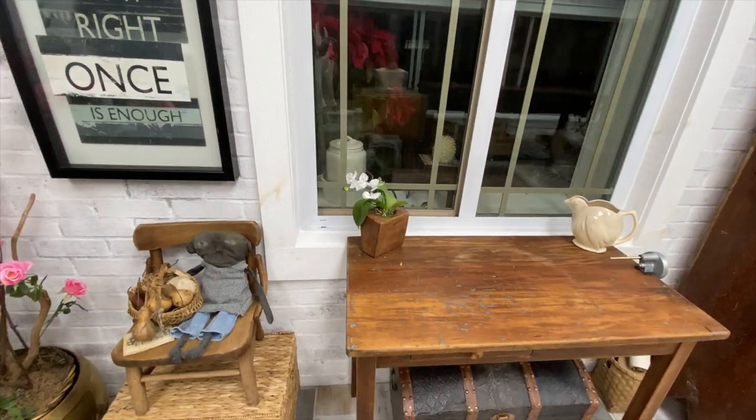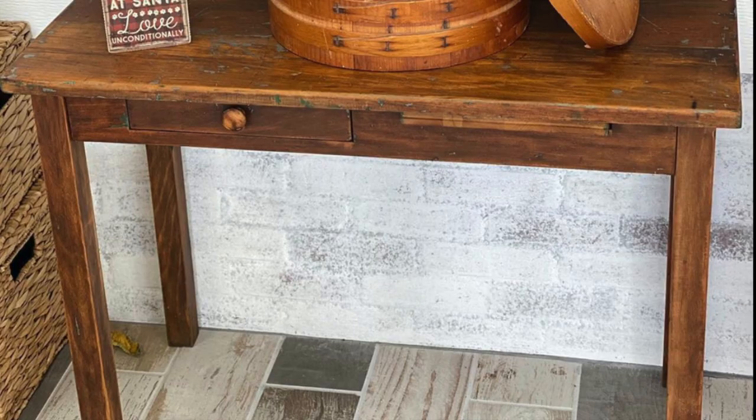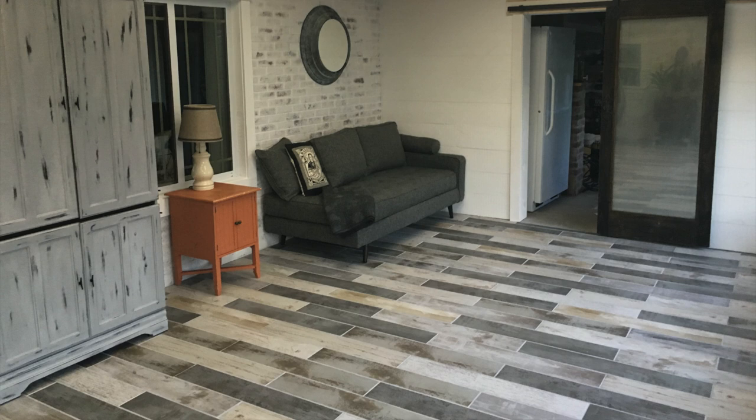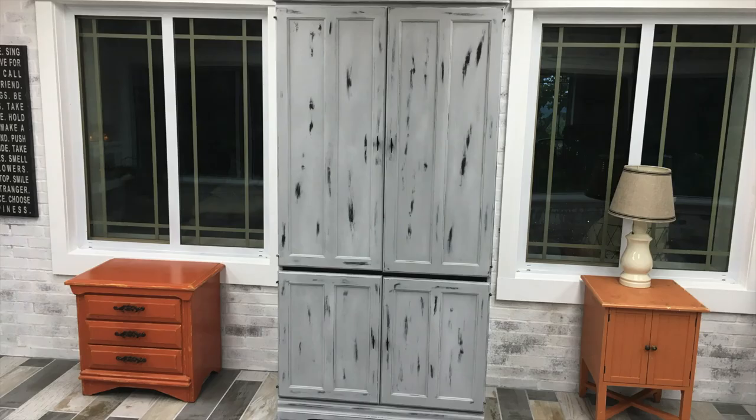And that is a secretary desk I got a few weeks ago, and that is the before when it was all green. And then that is the after. We sanded it and sealed it with a wood conditioner. And here is a refresher of the intro before pictures with the entertainment center, the round mirror, and the orange end tables. Now let's go into the new reveal again.